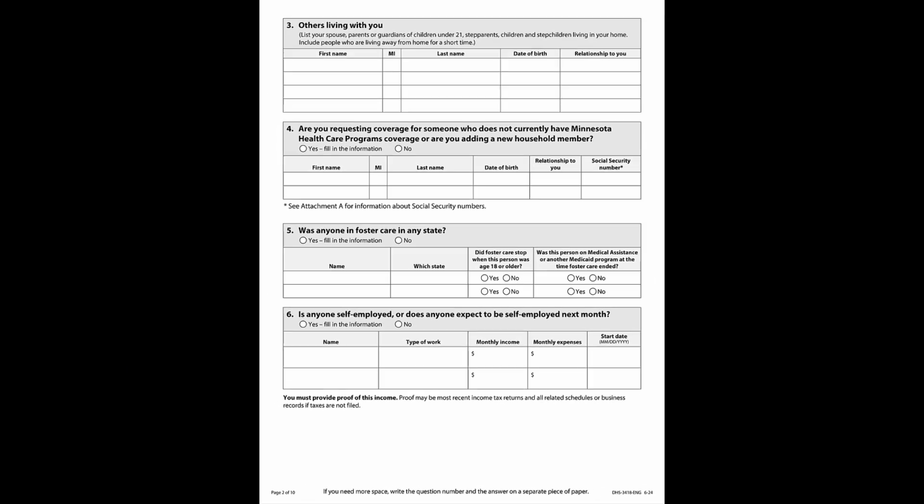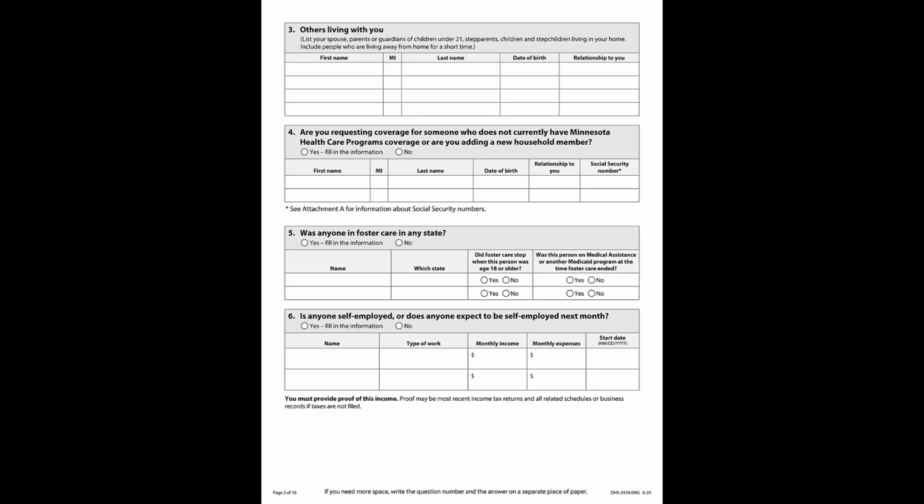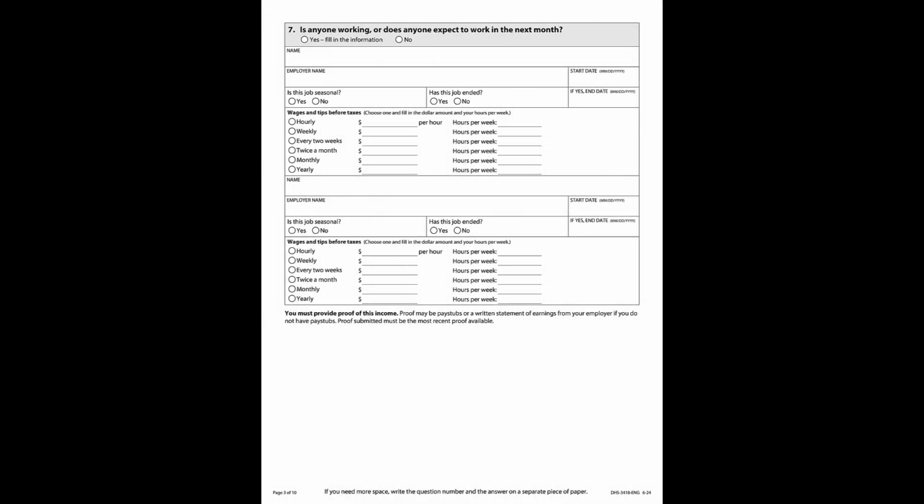If there is not enough space to answer questions or fill in information for all people, make copies of the page or write the question number and answers on a separate piece of paper. Return the additional pages with the renewal form.